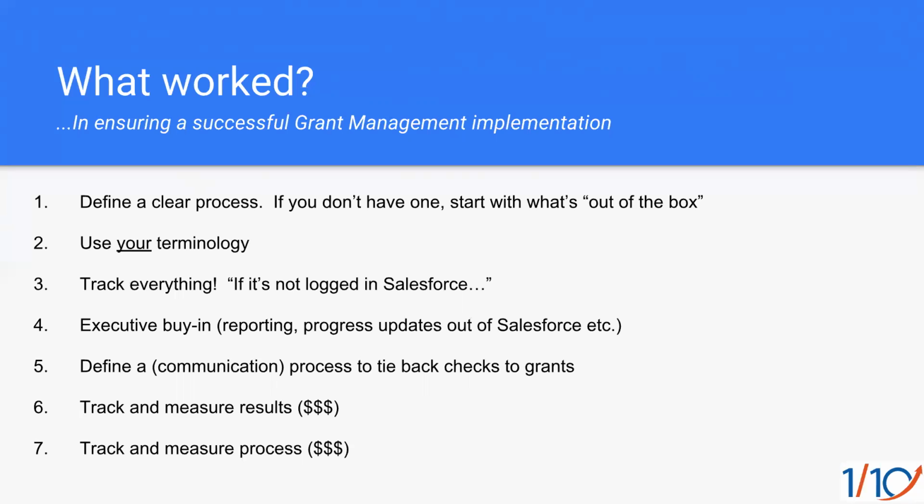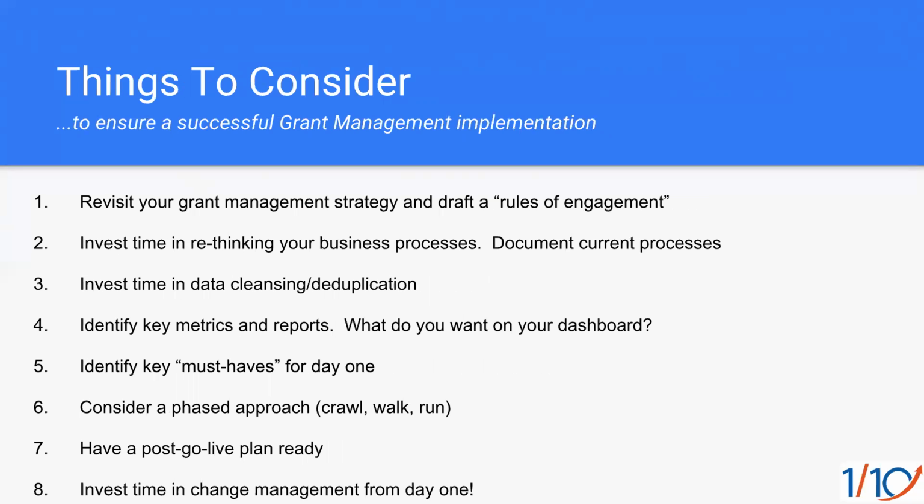So those are some suggestions on what's worked. Here are some other broader things to consider if you're considering either a new implementation of a grants management software or Salesforce, or you want to clean up what you have. The first thing I would do is revisit your grant management strategy. Again, make sure the stages make sense, and the action plans or the engagement plans under each step make sense. And if not, now's a good time to change it before you throw it into a new system.